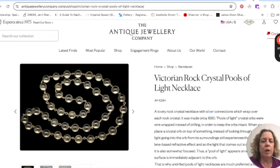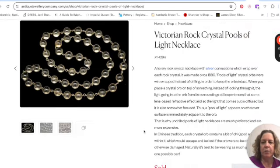Now, the rock crystal pools of light jewelry, here's a picture of one. It had been for sale. The thing that you want to look for, a lot of times people will find a necklace with glass orbs and they say, oh, pools of light. But if the orbs are drilled and the chain or the thread goes through them, then they're not the true pools of light. As it brings out, they're sterling silver.